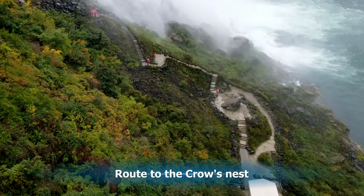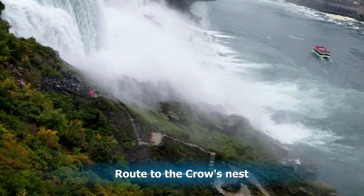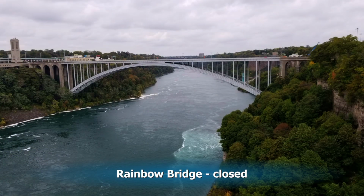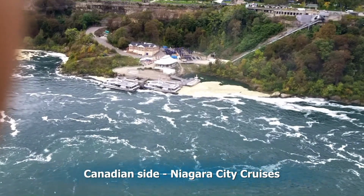Down there is the route to the crow's nest. We could go there after our boat ride if we wanted to, but it's extremely wet and we'd already gotten wet enough, so we decided not to go there. And that's the Rainbow Bridge. We could have crossed it into Canada if it hadn't been closed due to COVID-19.